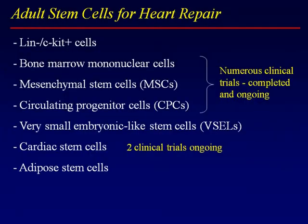Since then, there have been a number of studies using cells from adults mostly. I could not discuss any of the cells that have been used from embryonic origin. There have been bone marrow cells that are Lin-negative and c-kit-positive. There have been bone marrow mononuclear cells, and mesenchymal stem cells, which also come from the bone marrow. They form the supporting cells in the marrow stroma. There have been circulating progenitor cells, which are found in the blood, and they can easily be harvested in patients and injected in the coronary artery.